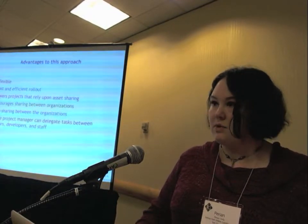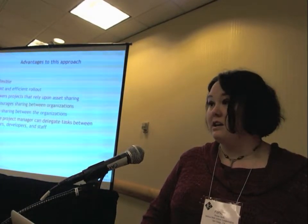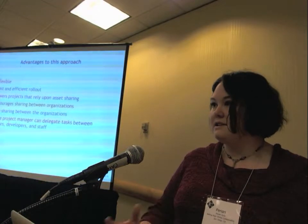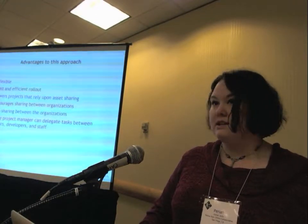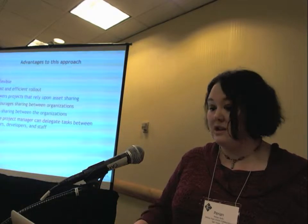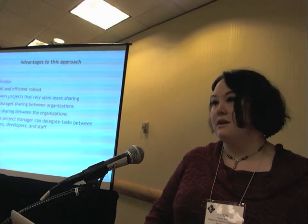So that helps us work on projects, but it also encourages sharing between the organizations. It also helps with cost sharing as well. Even though we did get a great deal from Piction, it means that the costs, the licensing fees, any other costs that we incur, all of these organizations are able to help pay for the whole thing. So it's cost effective for them, and it's also cost effective for us. And me as a single project manager, it means that I can delegate tasks between the vendors, the developers, and the staff.